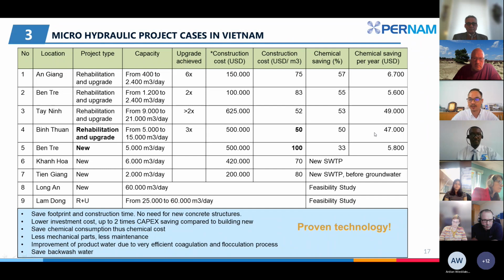To sum up the benefits of the microhydraulic technology, the investor, the water utility, can save footprint, so you don't need to build a whole new system. You can use the existing structure. You can save construction time, and the investment cost can be lower than building new, up to 2 times lower. You can save chemical consumption, and there are fewer mechanical parts used, for example, in the flocculation part, so the maintenance can also be easier and less. And saving backwash water is also a big advantage compared to building new.